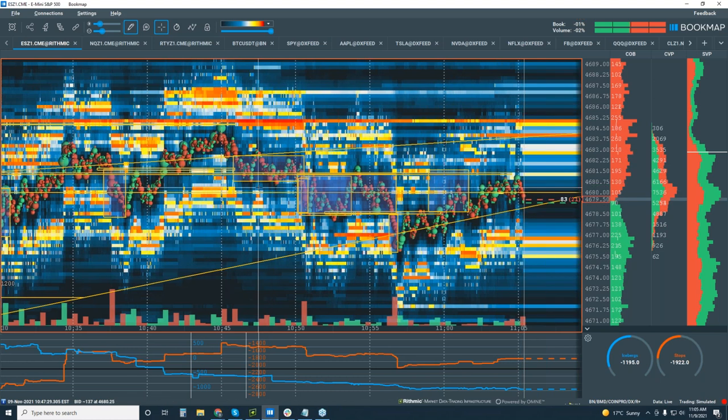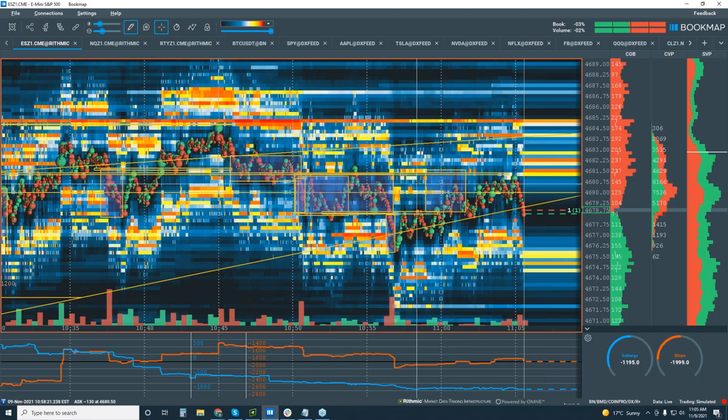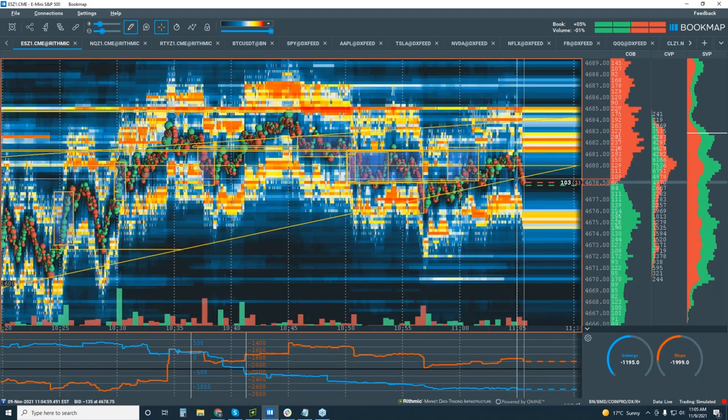So understanding that context of the order book is also essential. It's just these three elements: volume, supply and demand, and structure. See, look at the sellers come in now. They're going to try to drive it right back down. They're going to try to break this trend line, drive it back down to 76.